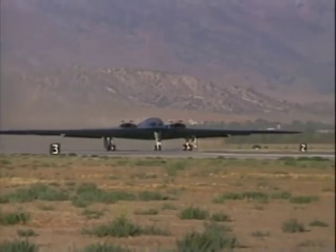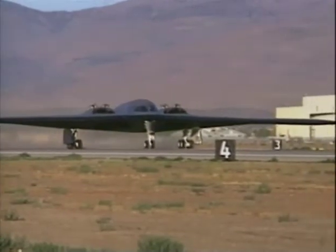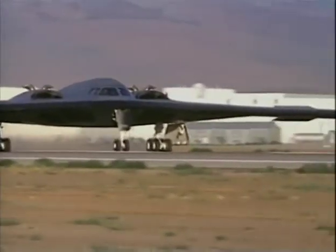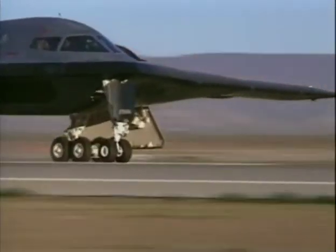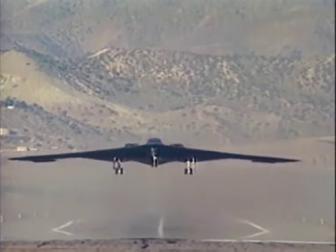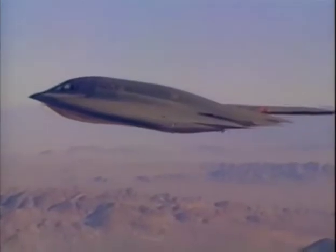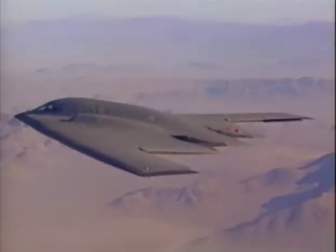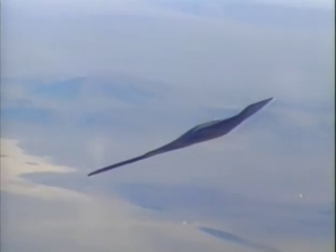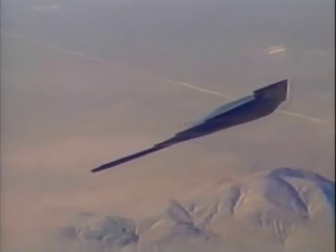Although similar in size to the older B-52 bomber, the B-2 is likely several hundred times less visible to radar. It is impossible to make an aircraft completely invisible to radar. However, its radar cross-section can be reduced to such an extent that its radar reflection cannot be distinguished from normal background radiation. It has been suggested that the B-2 has a frontal radar cross-section similar to that of a large insect such as a bumblebee.